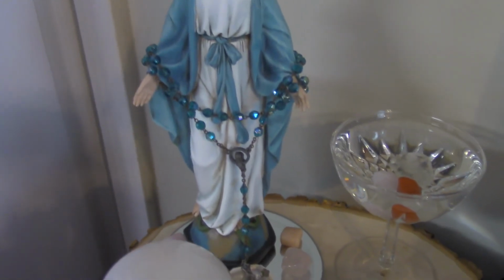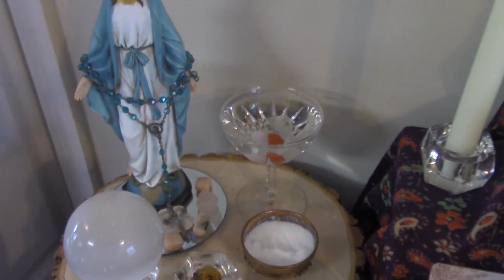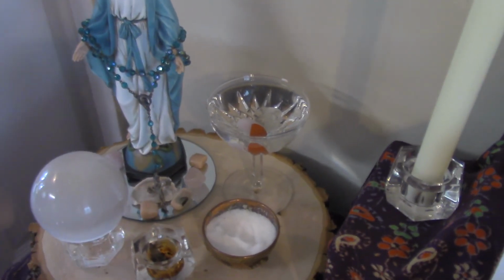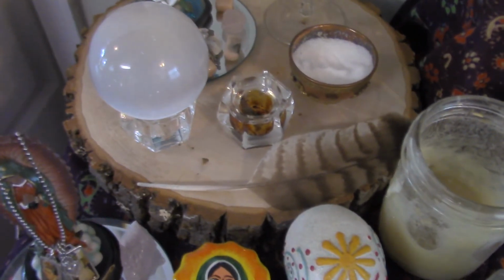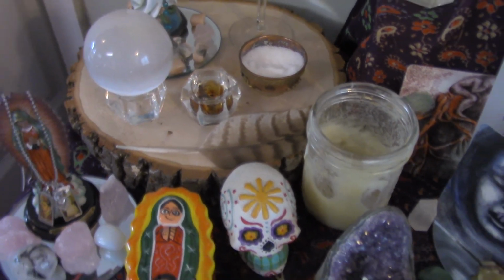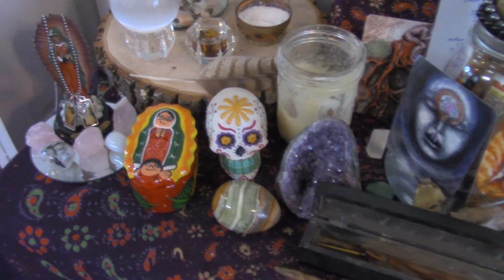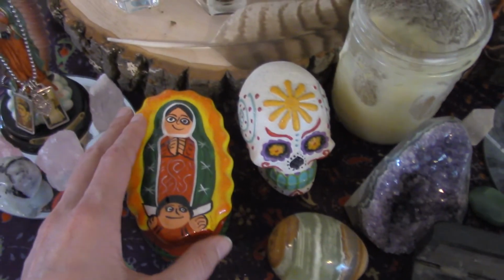And here's Mother Mary with the rosary beads that my grandma gave me when I went through my first communion way back in the day. A chalice with water and salt, and then a little incense burner for her, and we believe that's an owl feather because I found it at our old apartment and there used to be an owl that lived in that area. Some crystals.